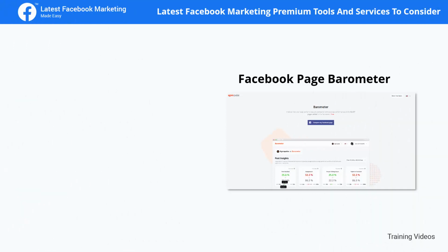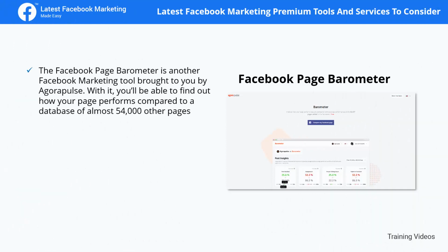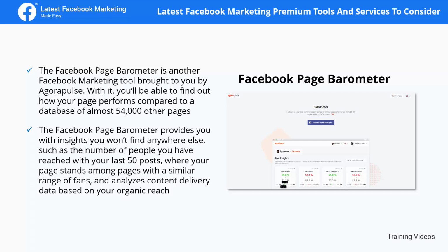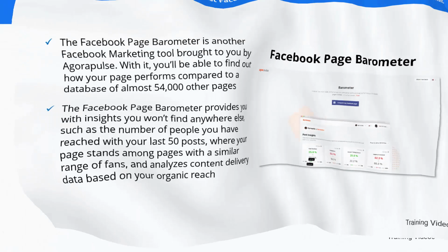Facebook Page Barometer. The Facebook Page Barometer is another Facebook marketing tool brought to you by AgoraPulse. With it, you'll be able to find out how your page performs compared to a database of almost 54,000 other pages. The Facebook Page Barometer provides you with insights you won't find anywhere else, such as the number of people you have reached with your last 50 posts, where your page stands among pages with a similar range of fans, and analyzes content delivery data based on your organic reach.